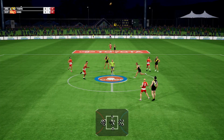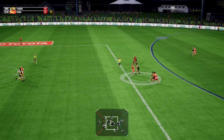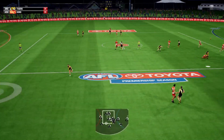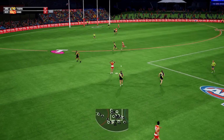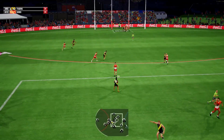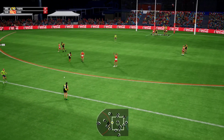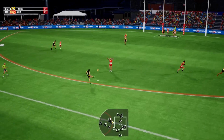The umpire set to bounce to restart the game. At full stride, receives the handball. Doesn't take the mark. Hurley dug out the loose ball. Clears the congestion. 21 wins the ball in the air. Keeps the kick low. Finds this one all by himself. Kick by 28. Good mark by 3. Might be too far out to score. Move it on. Going for goal number 1.